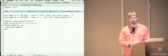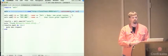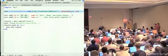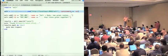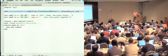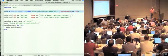If you have multiple processes running at the same time and one doesn't commit while the other is doing an add, do they keep a session for each one? Okay, so the question is if there are multiple processes adding documents at the same time and interleaving commits, that kind of stuff, that's totally fine. And that's actually one of the really cool things that Solr adds.